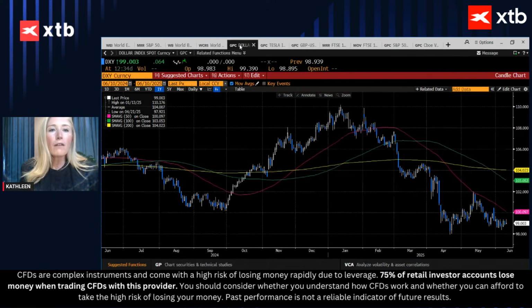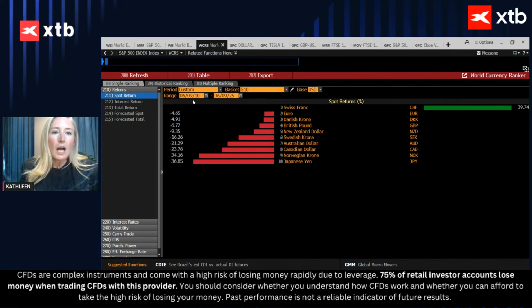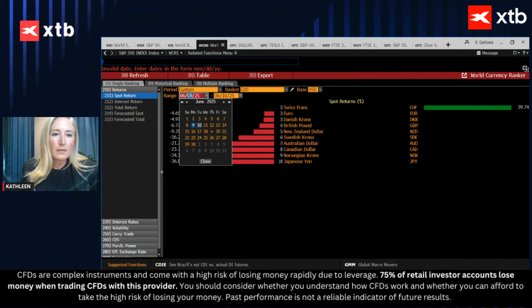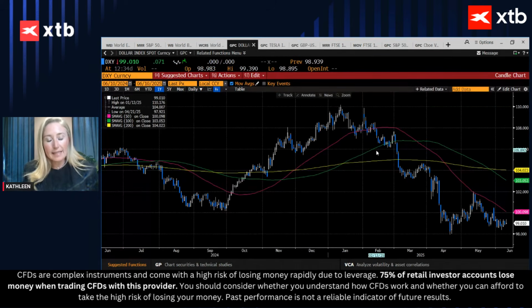Now, part of that weakness in the pound is because this is just daily returns for the dollar in the G10 FX space. So the dollar is making gains against a lot of these moves. Now, just bear with me. I'm just going to adjust the time frame. So we are seeing a broad-based movement in the dollar, and that is higher. But if we look at the dollar index chart, so this is the dollar against its biggest trading partners, we are very much trading at the bottom. So it's just short-term gains in the dollar, led by hopes that we're going to get some good resolutions out of those trade talks between China and the US.